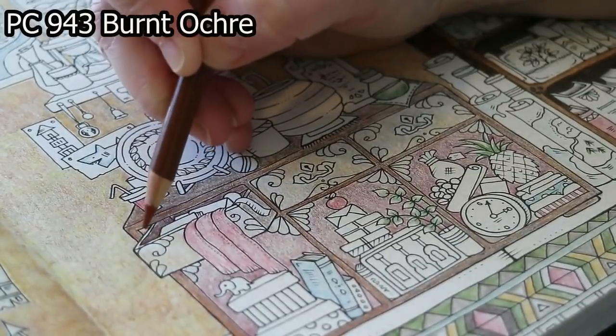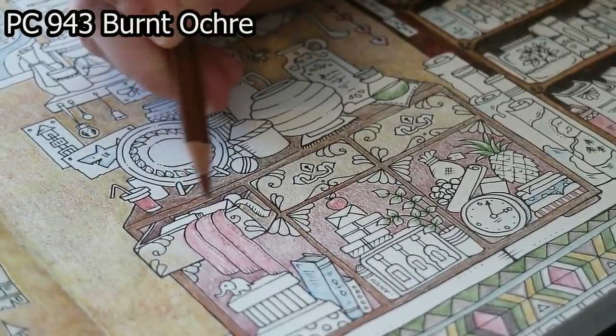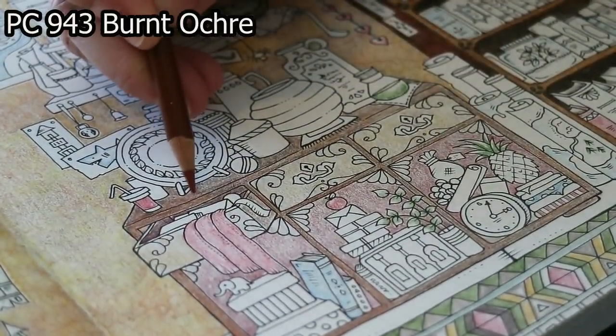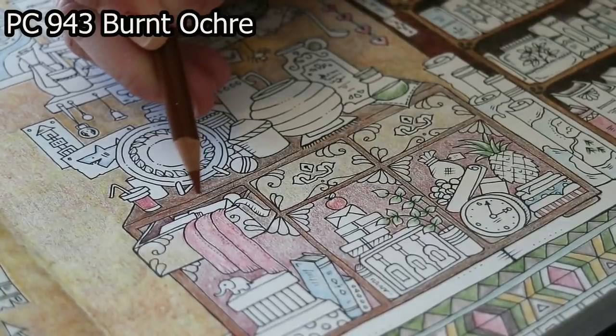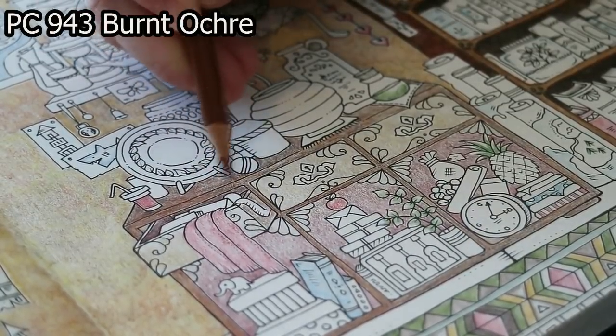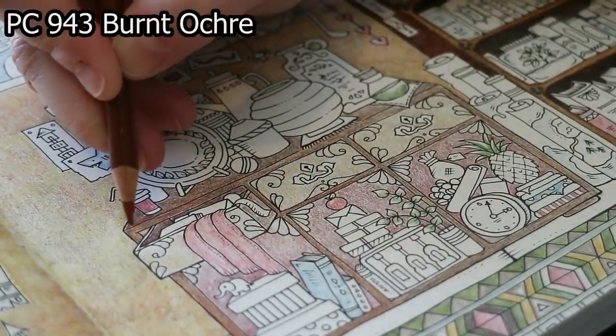Now, I did decide to start doing just the dark part first, because again, it's always easier to go darker, it's hard to go light. And once I get my dark at the level I want, then I will start working on the lighter portions, like the front of the drawers and things like that.